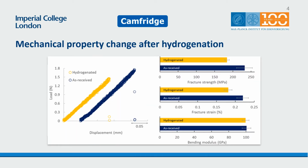Then we carried out 3-point bending tests on plate specimens of both hydrogenated and as received, which are the non-hydrogenated specimens. What we found is that the hydrogenated plates showed much lower fracture strength and fracture strain than the as received plates, indicating that hydrogenation has decreased both the strength and the ductility of the material, and we want to understand why this has happened.